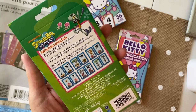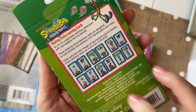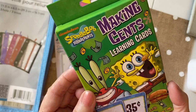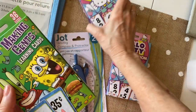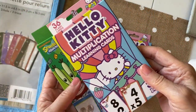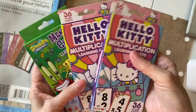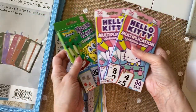My little granddaughter, Maggie, when she was little, she loved SpongeBob. And so I always think of her when I see anything SpongeBob. So anyway, I thought this could be for a boy or a girl. And these are pretty much for a girl. I'm kind of girl oriented, I think. I think somebody else is going to help with boy stuff. But anyway, there we have the little Hello Kitty, little SpongeBob flashcards.